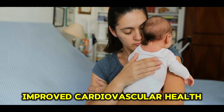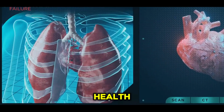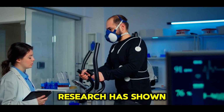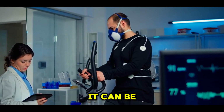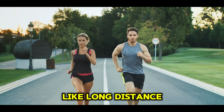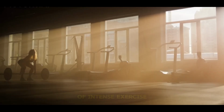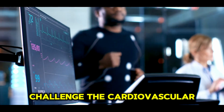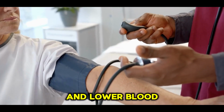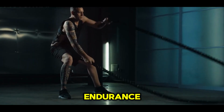Improved cardiovascular health. HIIT workouts improve cardiovascular health by increasing heart rate and improving circulation. In fact, research has shown that HIIT can be just as effective, if not more so, than traditional endurance training, like long-distance running, at improving heart health. These short bursts of intense exercise challenge the cardiovascular system, leading to improved endurance, better oxygen uptake, and lower blood pressure over time.